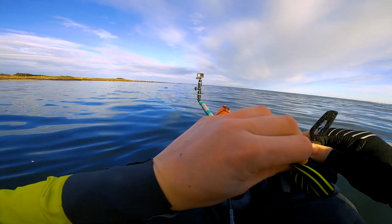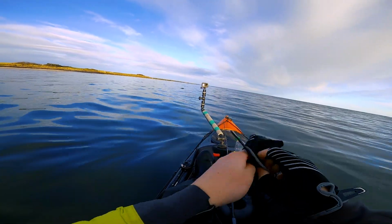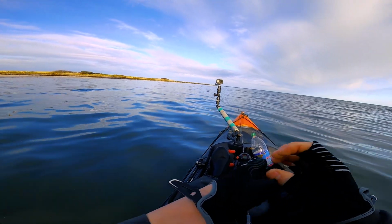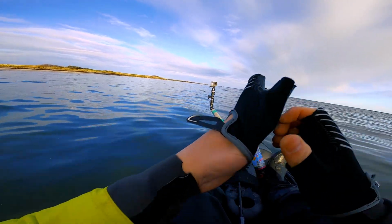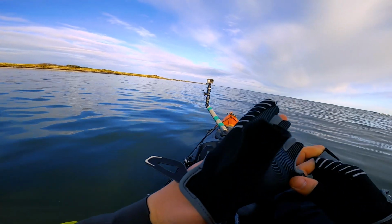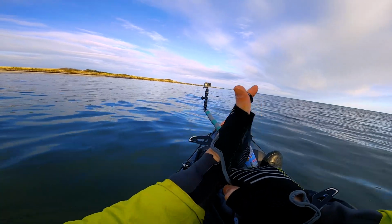I don't know what is going on with this glove. Preparation is the key to success, I think I said. And that means little things like making sure the fingers are out of your gloves before you start, so that you're not messing about when you might need to suddenly paddle because there's a wave breaking.